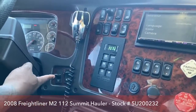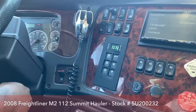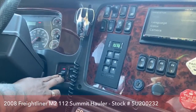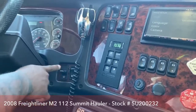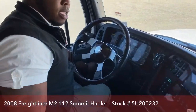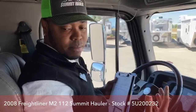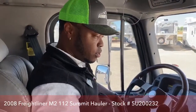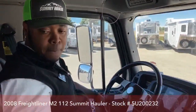It does have a trailer engine brake. Either you go high or you go low, or center means it's off. No lights are on. Of course, a light on means that something is on and is running. So you always have to look out for lights when it comes to any of our controls up here.